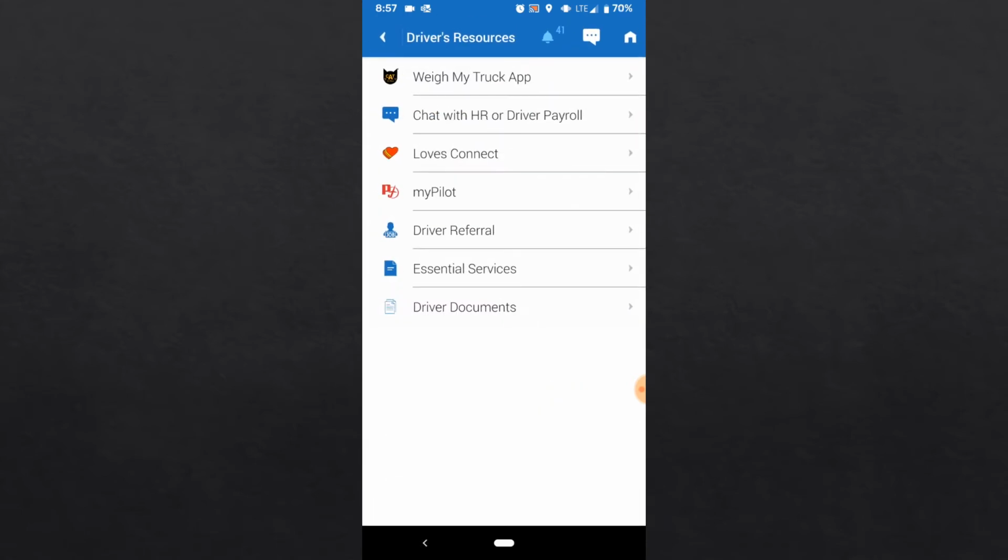All right, then you got your Loves Connect and My Pilot. Those two are very similar. Same apps that you guys have probably all used out there before. It all connects to another app itself. You can reserve your showers, reserve parking spots, and so on. So great two apps.